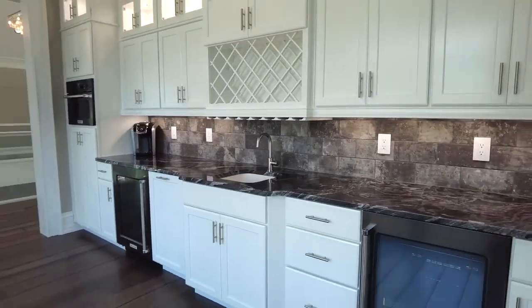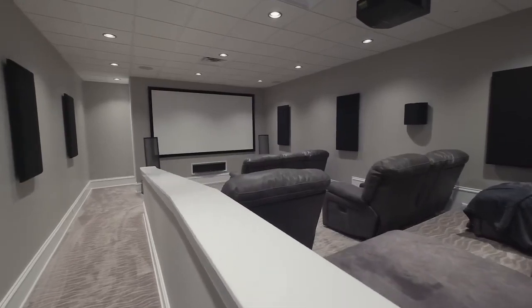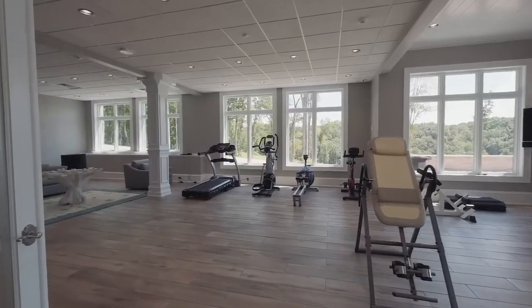And of course, no luxury home of this caliber would be complete without a commercial-grade home theater. Also on the lower level are more spacious gathering areas and an expansive room which could serve as a home gym.